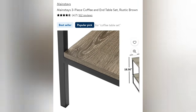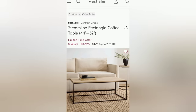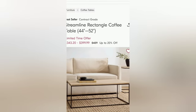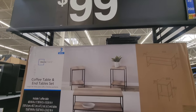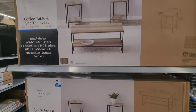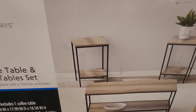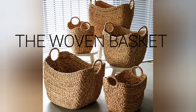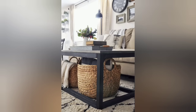Now keep in mind, the quality may not be the same as the higher end West Elm or Pottery Barn version, but the aesthetic is definitely there. If something happens to these coffee tables, you can probably take it back to Walmart, or you can just buy another one because it was only $99 to begin with. And what always pairs perfectly next to a coffee table? A woven basket.